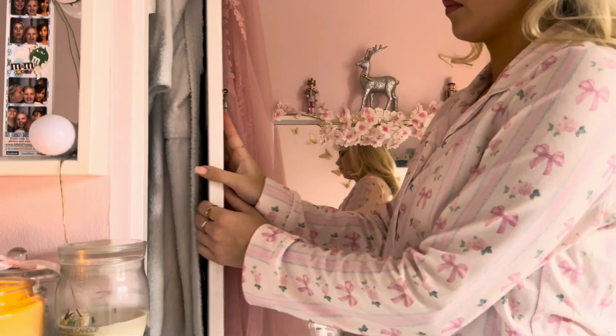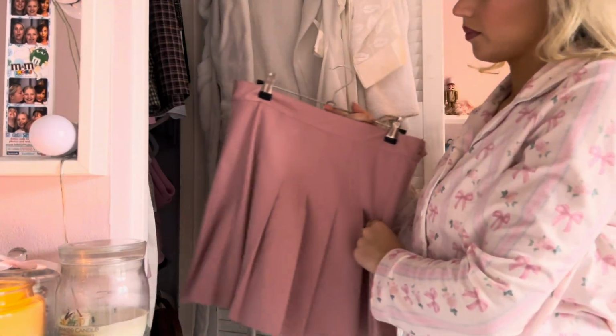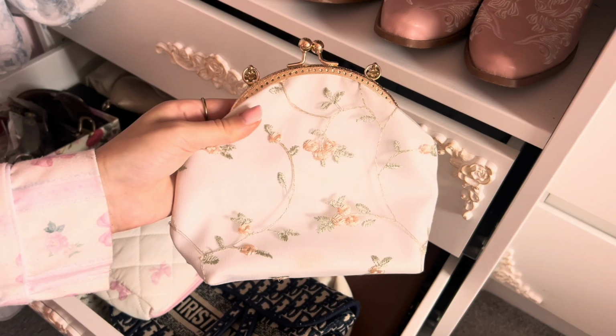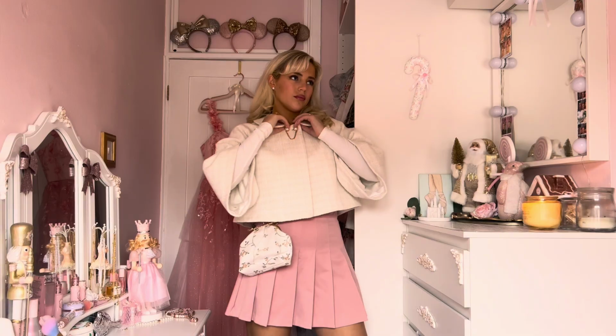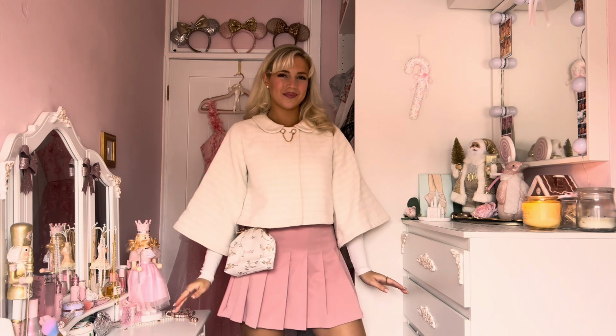I settled today on styling my Cindy cape from Flossie by Freddie with this gorgeous pink little pleated skirt, a little white handbag and some white knee-high boots, because it is very rare that I will not be in my white knee-high boots come autumn winter. And here is the finished outfit.